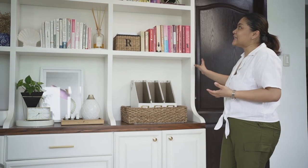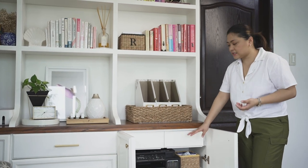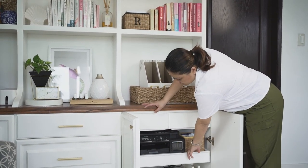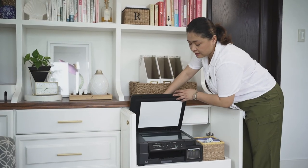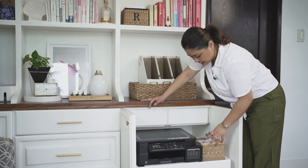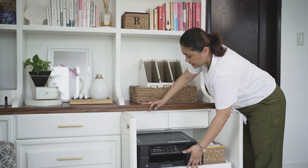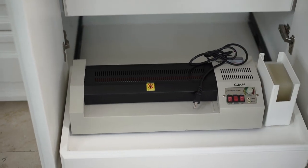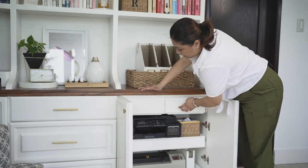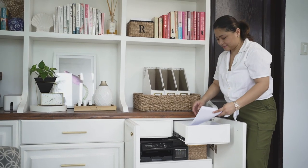One of the features in this bookshelf is this cabinet right here, where we had it made to house our office equipment. Here on top is our printer. You can actually pull this out so we can easily access it if we ever need to scan some documents. And then I just have here a basket to hold some of the extra cartridges. And below is our laminating machine. And then I have here extra drawers for extra papers.